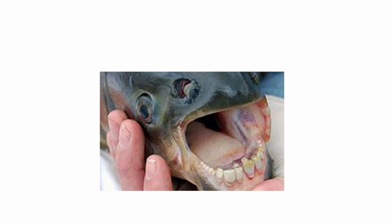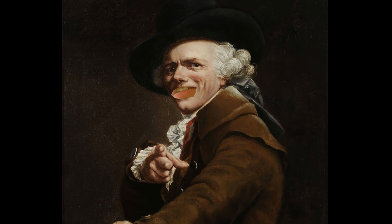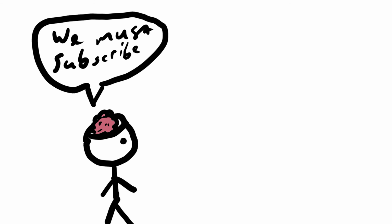Okay, so before we get on to number 1, a quick honourable mention. The pacu, a fish that has human teeth. Number 1. The human, the Homo sapiens, the fleshy body that literally only serves as a transport for the head.